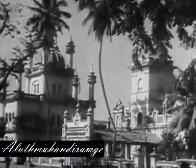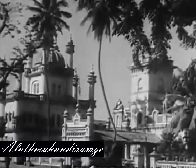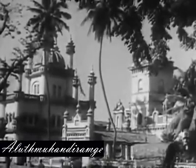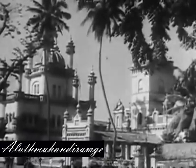The tropical scenery so characteristic of Ceylon is beautifully illustrated in this typical setting. The sun over a tropical sea to the island of Ceylon.